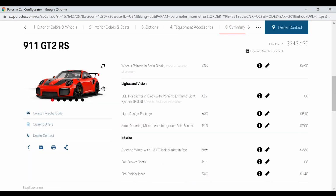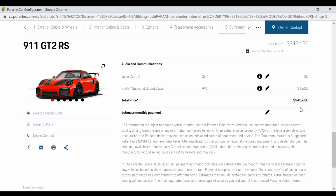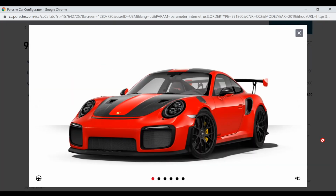So the total price for this amazing GT2 RS is $343,620 for a 911 GT2 RS. That's a lot of money. But then again, if you compare it to some other cars like a Lamborghini Aventador, that's almost 500K. But people who get the GT2 RS don't really care about getting attention, because they only care about the car enthusiasts who know that this car is a GT2 RS. They don't care about the other public because maybe they don't want to show off, or maybe they just love German engineering. But then again, some Italians get some German engineering for the whole group.